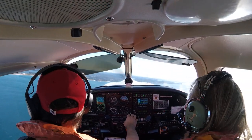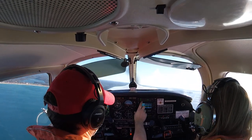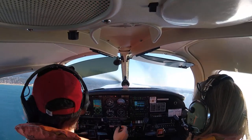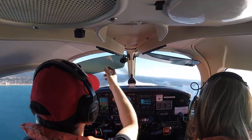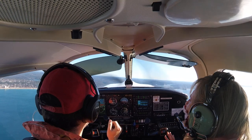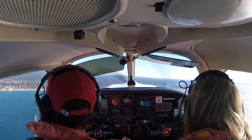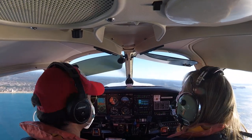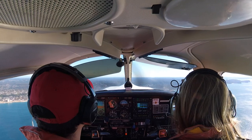Now, we're leaving Victor 1, so we should probably get on to Sydney Center, right? Yes, very good. All right. Cool. And then once we're on top of the climb, you can deal with the radio. I would do it right here. So now you do two things, look for traffic and climb. Traffic.